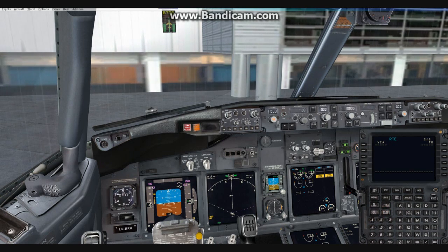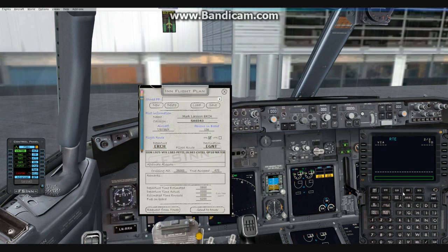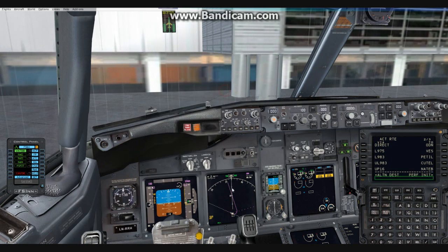Okay, so I'm now going to put in the route. So here we have the flight plan. I already put in the flight plan. So we got, I'm just going to put them in. And execute. Okay, so now you can see on the navigation display, that's our route. If I just make it a little bit bigger, you can see all the route all the way to Newcastle.